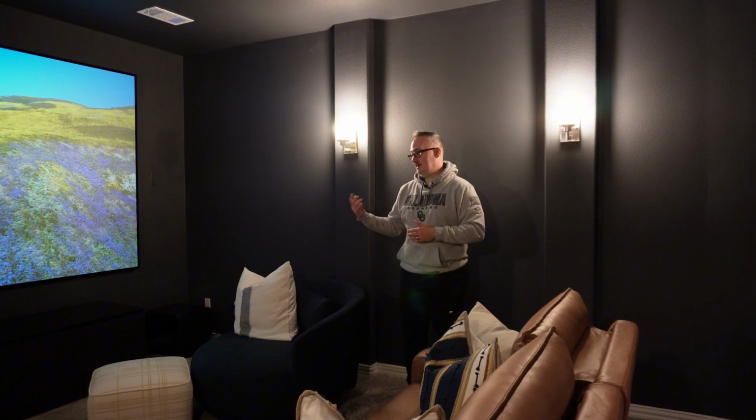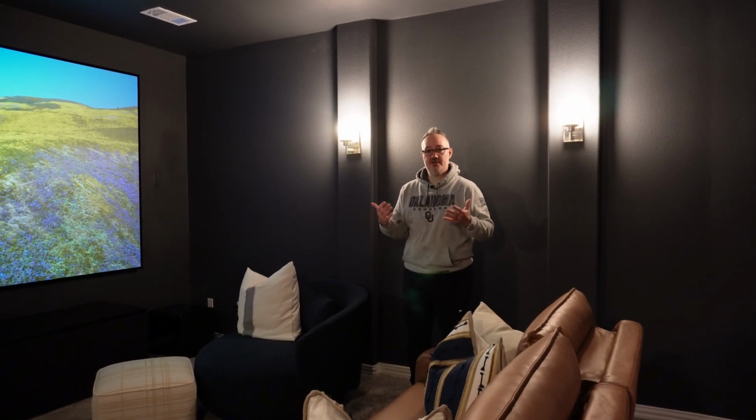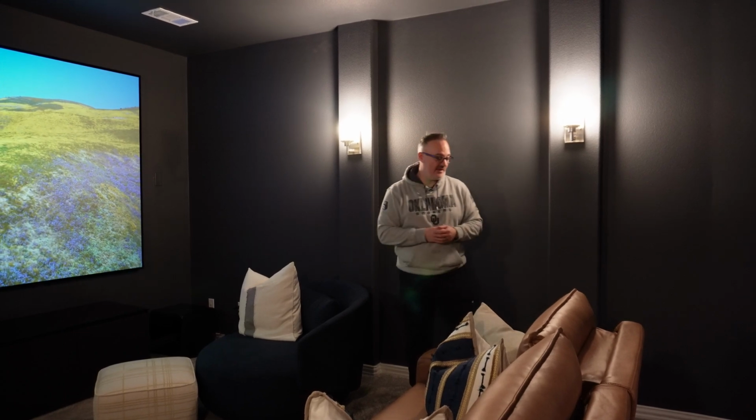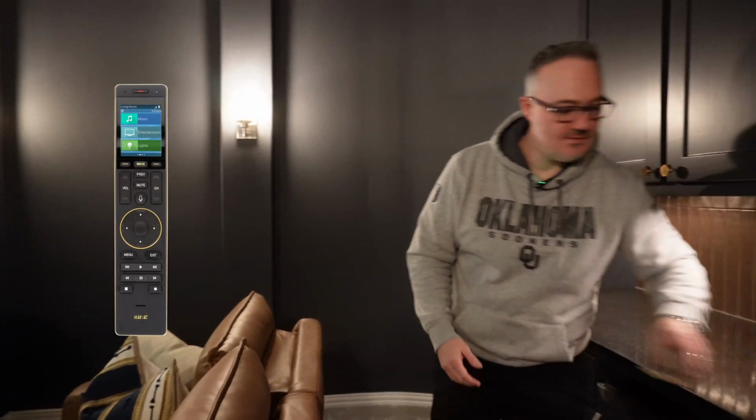We're running a Marantz preamp in here, and obviously the Theory amplification. In this room, we've got the new URC. I think it's a TRC 1120.